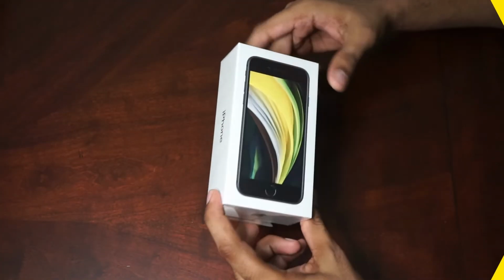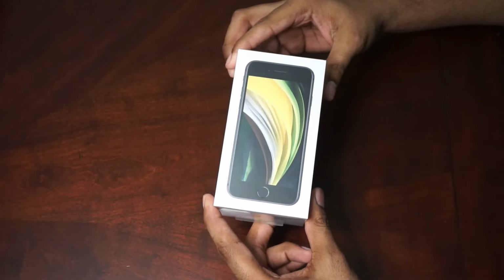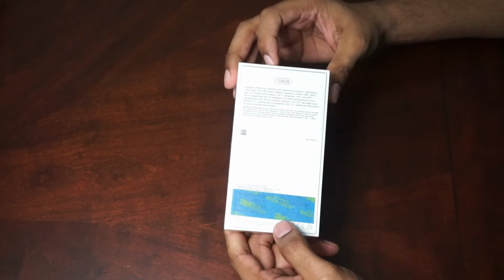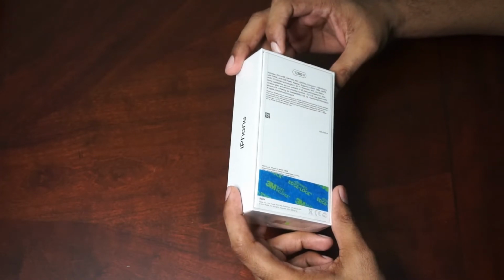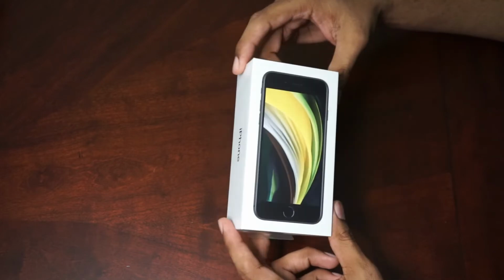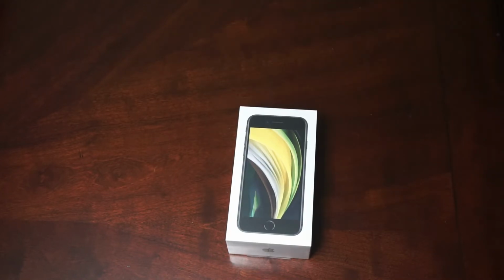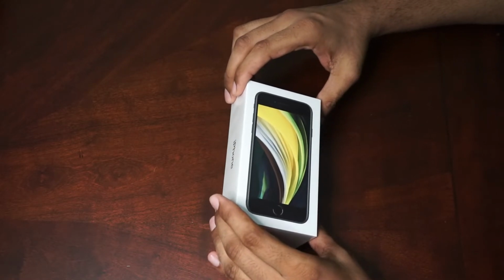Other than that, this phone comes in 3 colors also: white, this black version, and the red version. I covered the serial numbers and whatnot here, so don't mind that. So yeah, this will be my very first iPhone. So Apple, if you're listening, I've never owned an iPhone before, but the iPhone SE will be my very first iPhone. So let's jump into it and I'll show you what comes in this box.